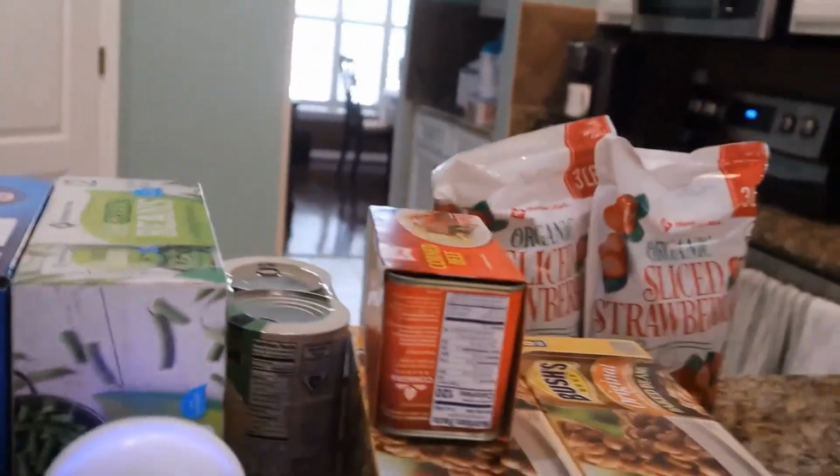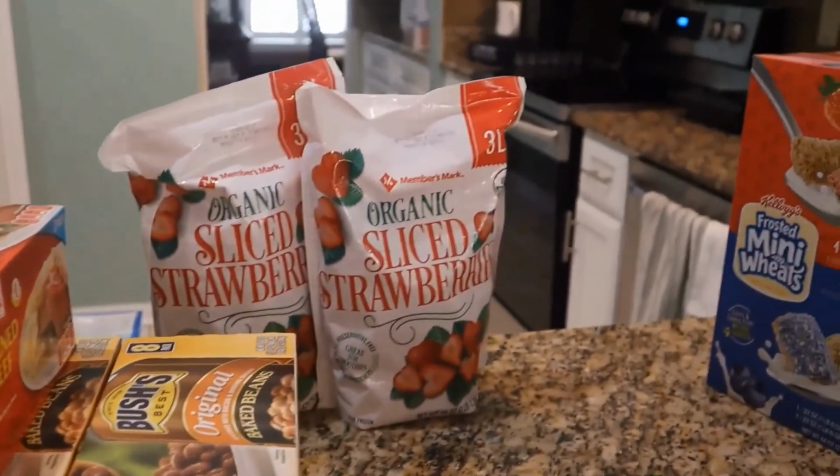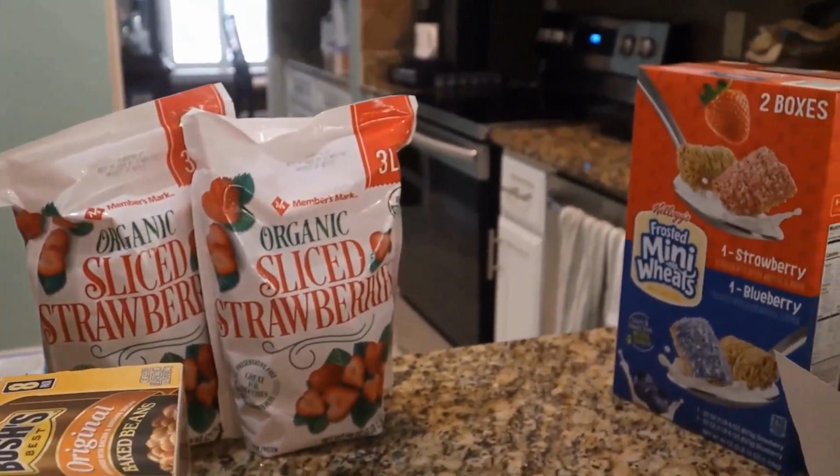Yeah, back to the kitchen. And you see the goods from a different perspective here. I got a lot to put away, but that's okay. We did good.